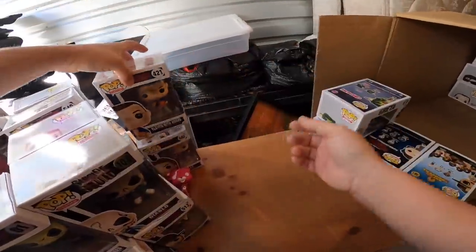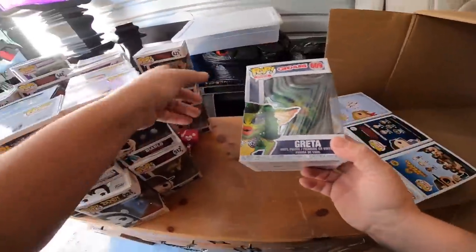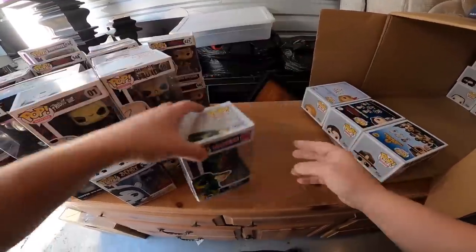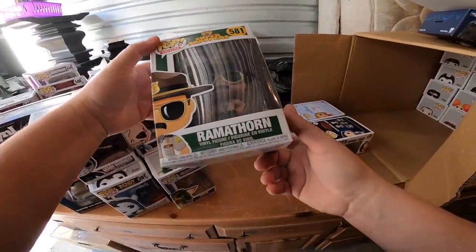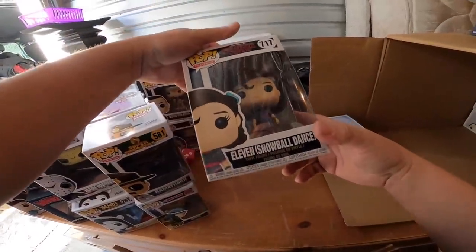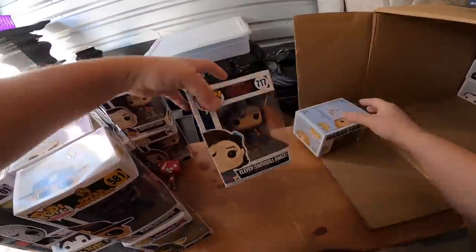Oh, my goodness. My girl sold all their Funko Pops. They had quite a few. They sold them. I have a feeling they might want to get back in when they see these. They're going to get excited. This is from Gremlins. Greta. Super Troopers. Ramathorn. Oh, guys. That might be a keeper for me. That's one of the funniest movies ever. Not for the kids, guys. Not for the kids. Eleven. Snowball Dance. Oh, so cute.